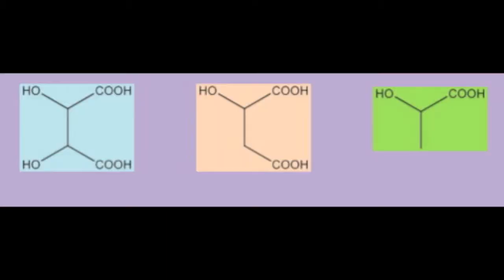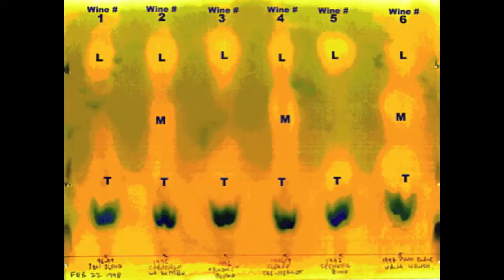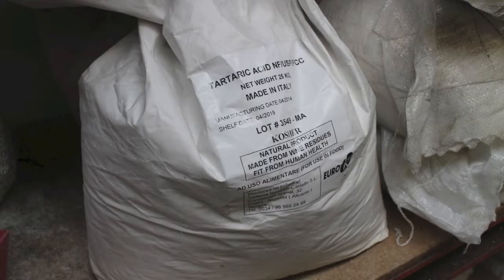Tartaric acid, malic acid, and lactic acid are the signal compounds of this chromatography, as tartaric acid should transfer to lactic acid in the natural fermentation process. So by monitoring these acids, people can figure out if the fermentation is completed. For the added chemicals, they're using tartaric acid to assist the fermentation.